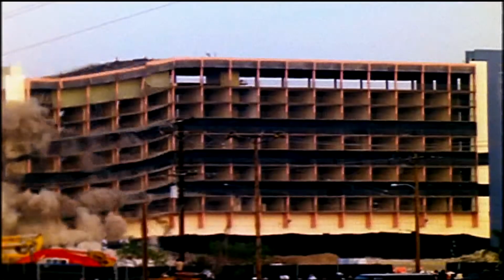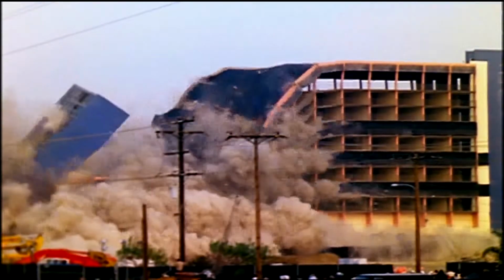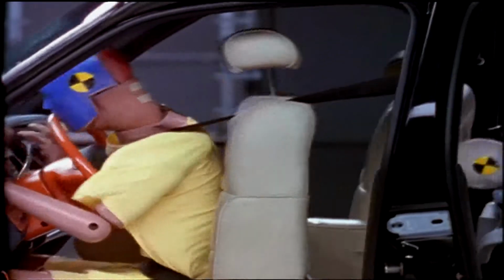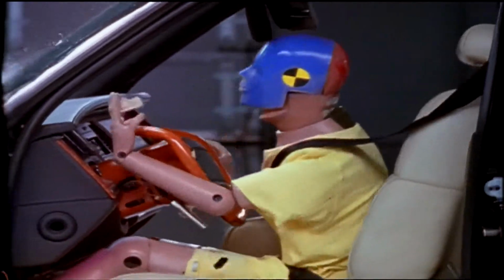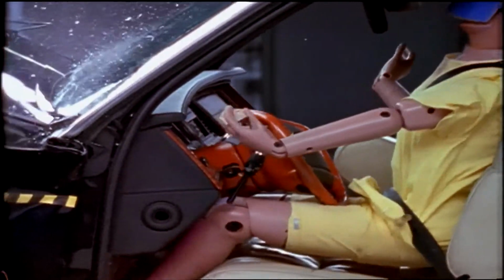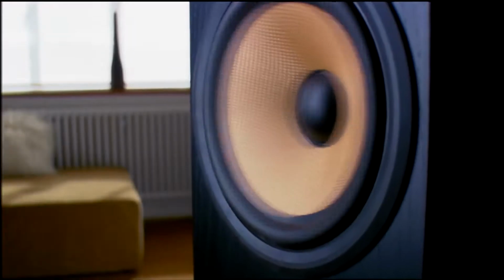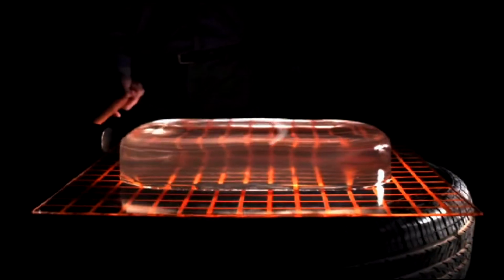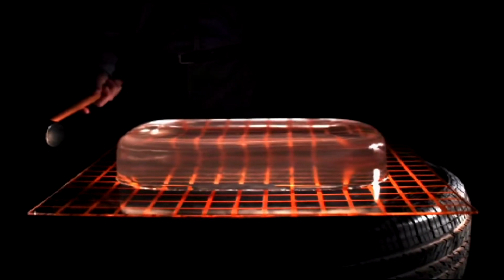Trauma to human tissue is like failure to a structure. Here's a block of our special gel. A common type of crash trauma is blunt force. It's a non-penetrating type of injury from a body hitting a rounded or dull object, or vice versa. The impact produces a shock wave that moves through the body, similar to a sound wave moving through air. I'm hitting this gel with a mallet, which will produce a shock wave that is visible in slow motion.